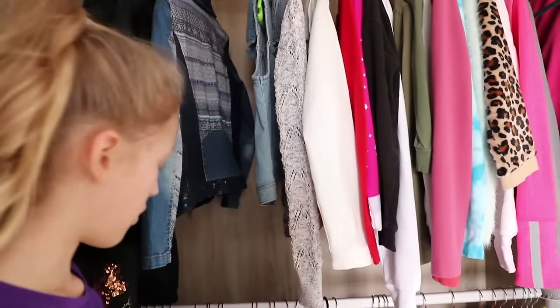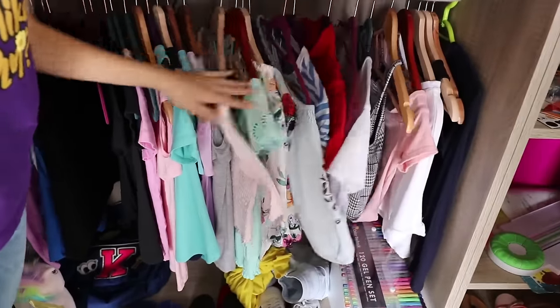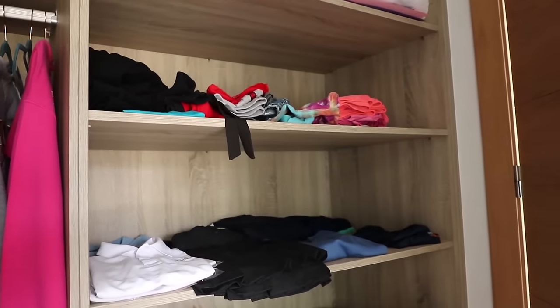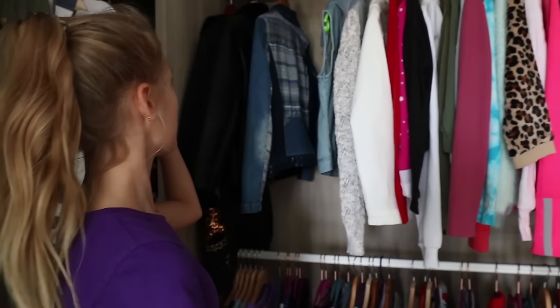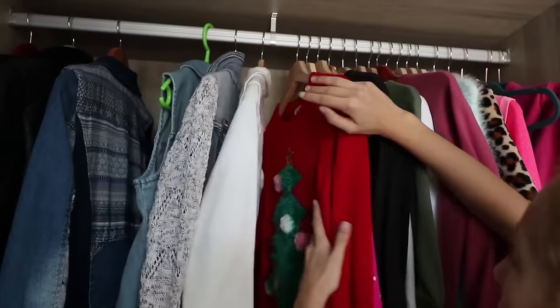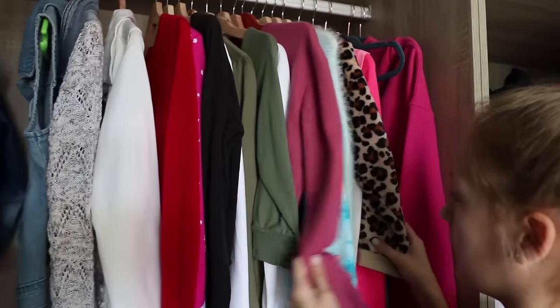Over here I have all my shirts. Fancy shirts? I have some more shirts up there. I put them up there because I didn't feel like putting them on the hanger. All right, right here I have coats and jackets. On here, this little bit separates them. I have long sleeves and sweaters.